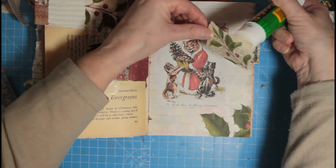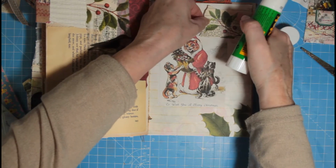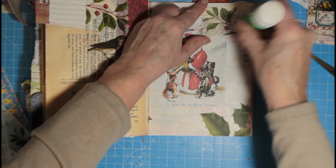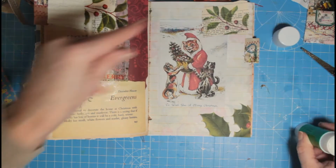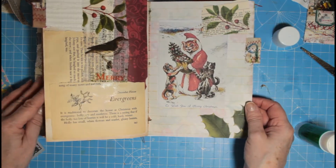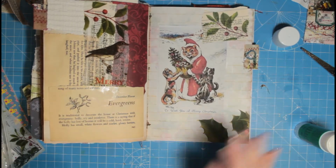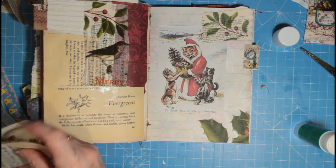I'm not going to tell you what the prompts are till tomorrow. As I'm doing the video, let's see what I can come up with tomorrow. Something a bit unusual if I can. I've got my thinking cap on.